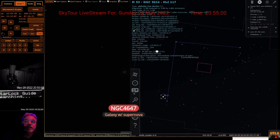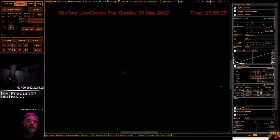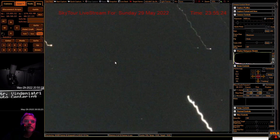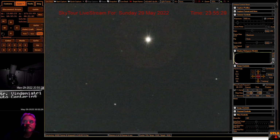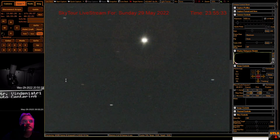Messier 53 is a globular cluster, as Daryl just said. It's a cluster of many, many stars together. I've got to change our exposure back to 1 second here so we can actually see what's happening, because otherwise we won't. There we go. And now it's centering up the star Vindemiatrix right here. It says so right there above me.